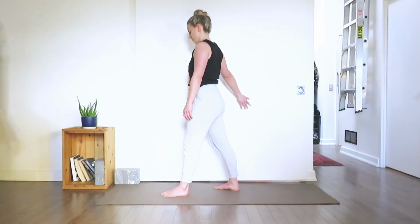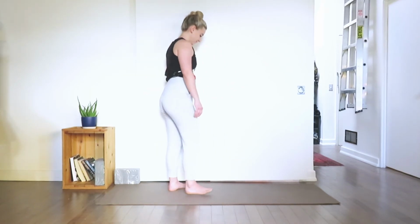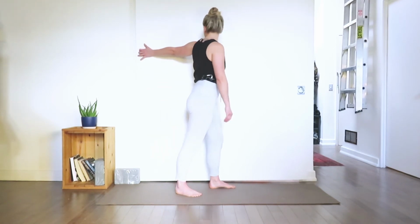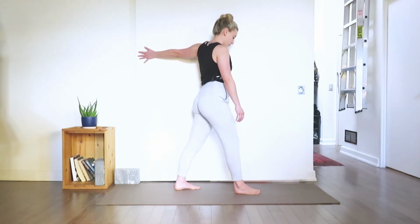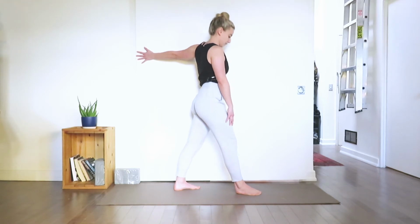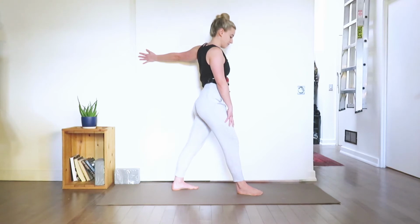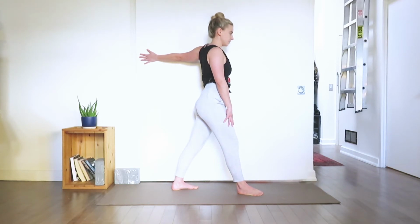Exhale, release the right arm down. Turn the opposite way. Good. Place the left hand onto the wall. Left palm should be in line with the left shoulder. Right foot can be in front of the left, squaring the hips. Good. And then working on squaring the shoulders, inviting the left shoulder forward, right shoulder slightly back.